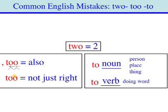If it is helpful to you, you may use this chart whenever you are deciding which two to use in a sentence. I hope that some of these tips and tricks have been helpful. Please check back for other lessons on common English mistakes.